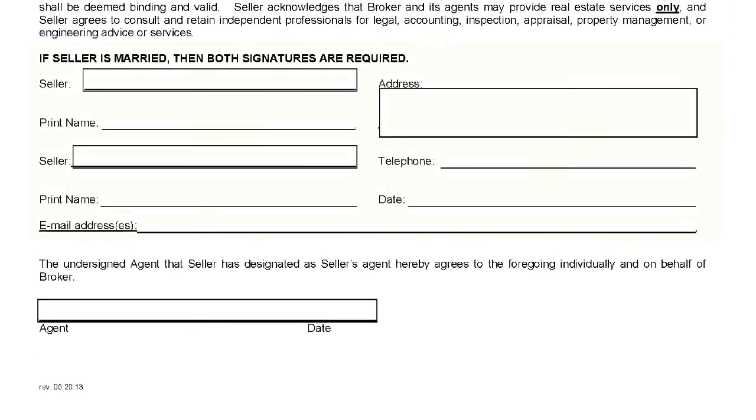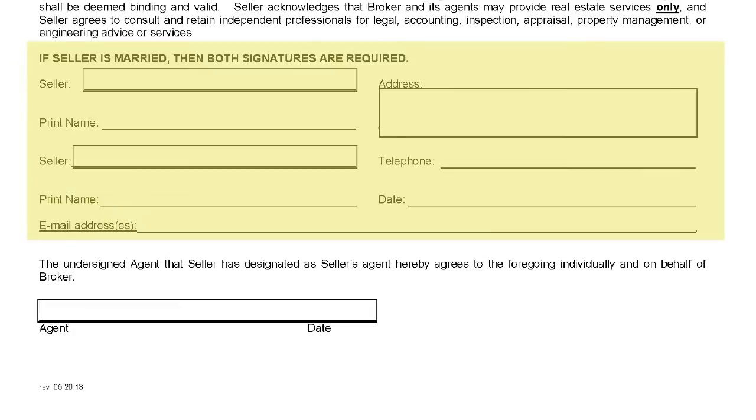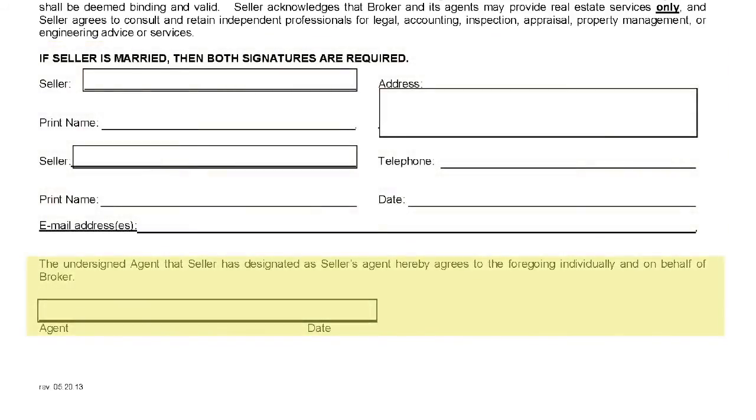Finally, your client signs and completes the section that asks for all of their contact information. Remember, if they are representing an entity or have a POA, they must sign as indicated in their legal documents on behalf of the entity or POA. If they are married, both parties must sign. Finally, you need to sign the bottom of the form as their agent on behalf of the broker.